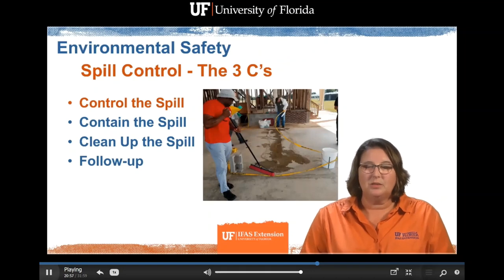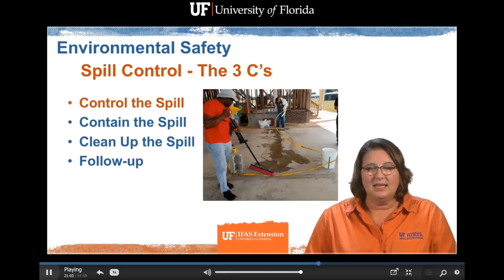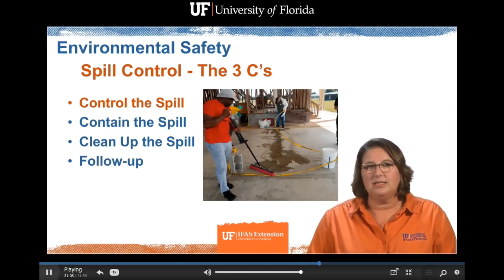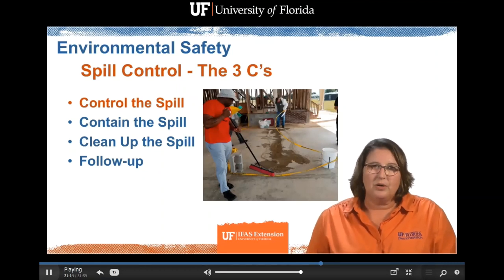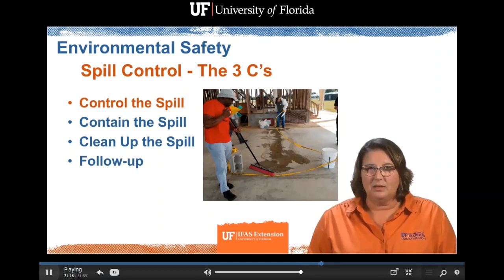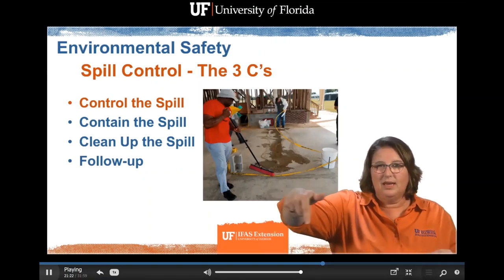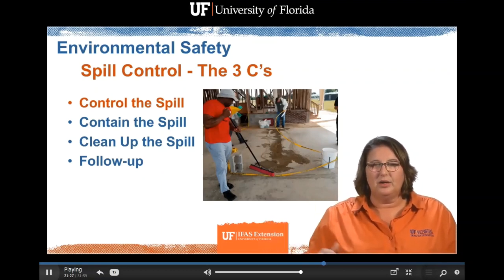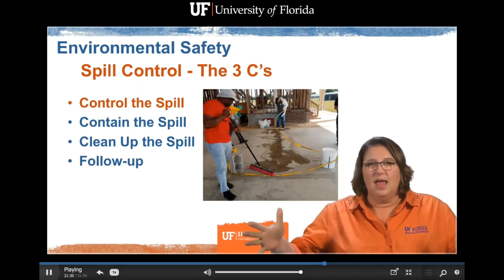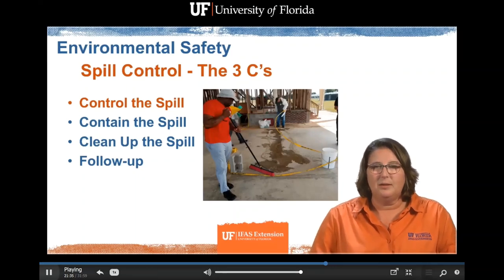But the first thing you want to do when you have the spill is control the spill, so stop it from flowing. Then you contain the spill. So what would be in your spill kit to contain it? Well, typically this is going to be like your kitty litter or your absorption materials. You don't want to pour your kitty litter right into the middle of the spill. If you do that, you're actually going to push the spill out. You need to pour the kitty litter around the outside of the spill. You can see it in this picture here. You pour it in the outside of the spill, and then you take your broom or your shovel and you push the material into the spill to soak it up.